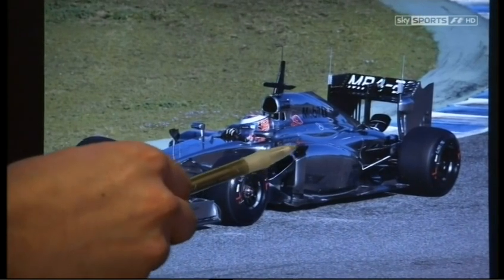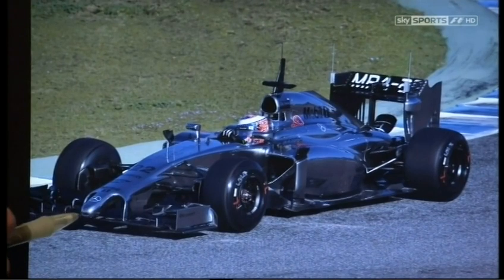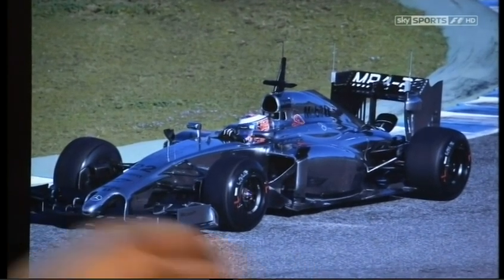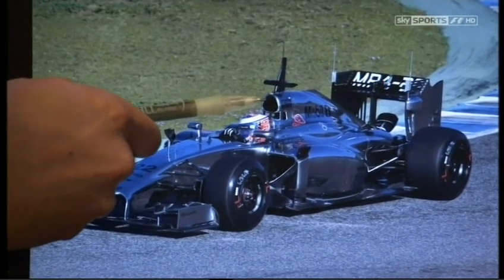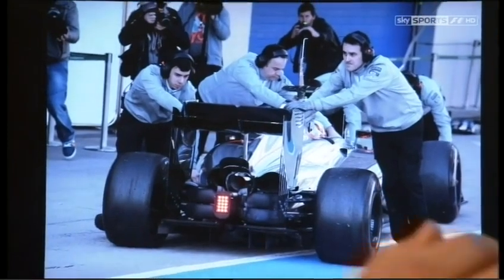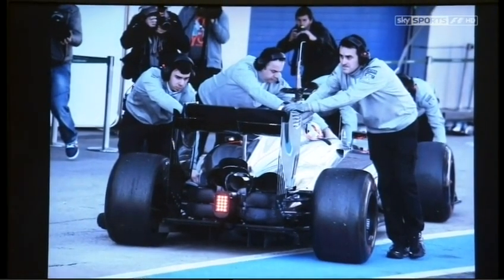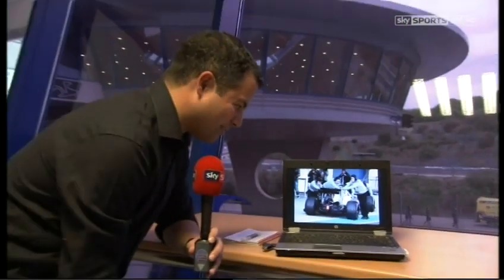There are these little chimneys coming out the side. That helps the cooling. The nose, which I guess is the most pretty of the pencil or the banana noses, they've also got a split in their air intake and a nice monkey seat on the back of it. But this is what you want to see, and these are the fat wishbones. Now, are these legal? Well, we'll see.